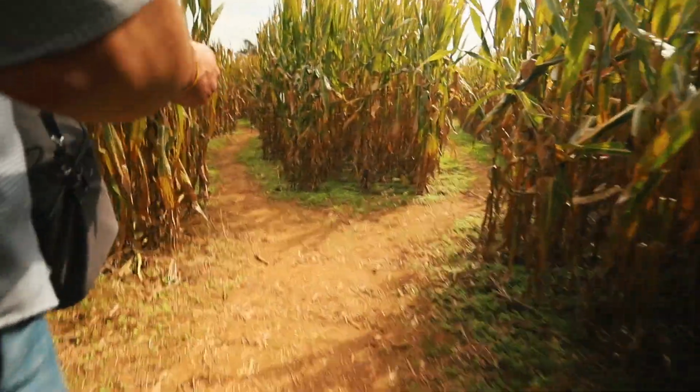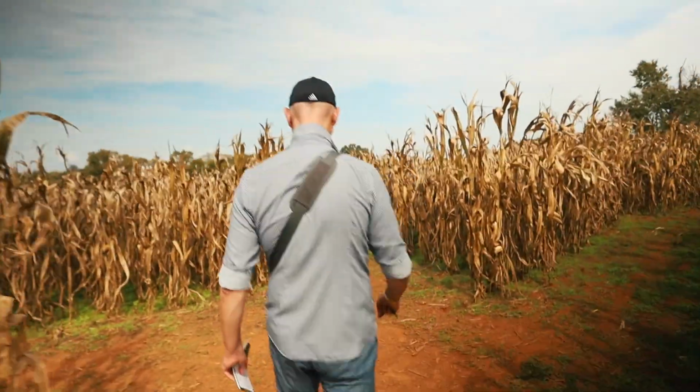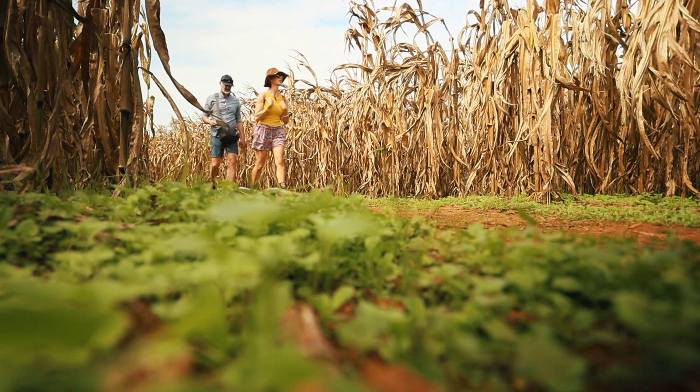I'm trying my best here to navigate. He's our navigator. This piece of paper. You can take multiple turns. I think there should be another question on our left-hand side here, but I didn't see one.